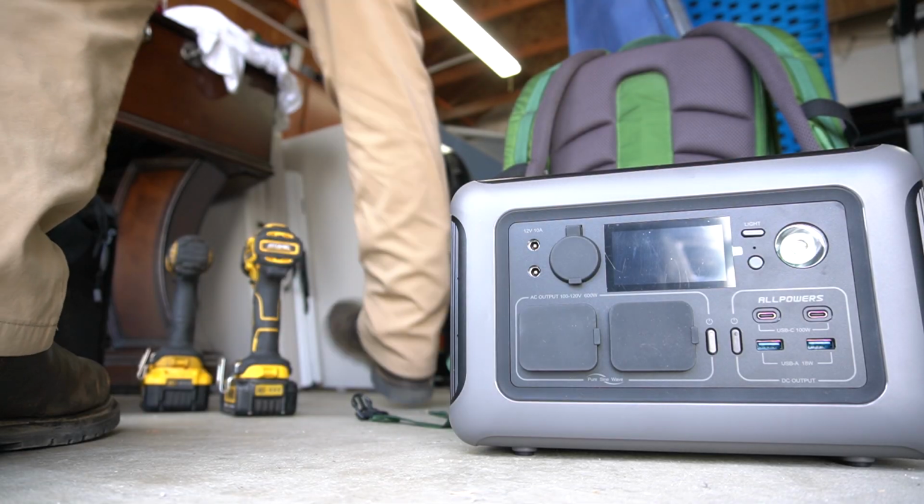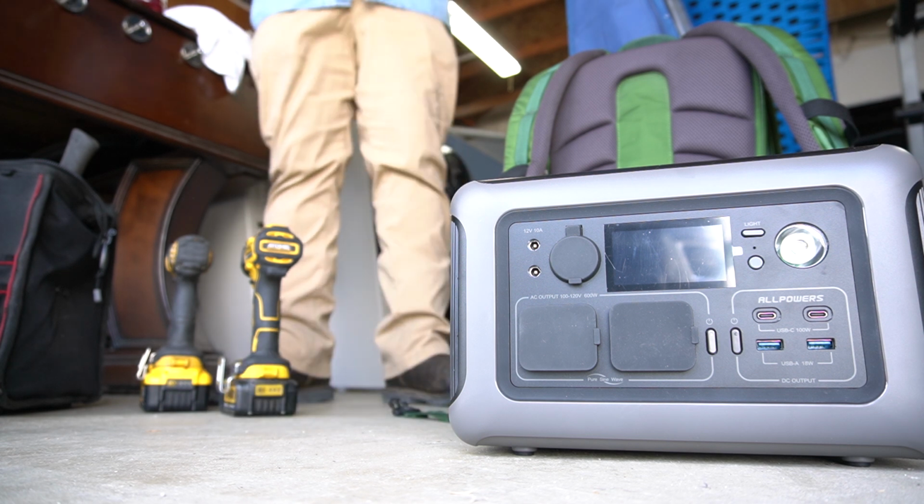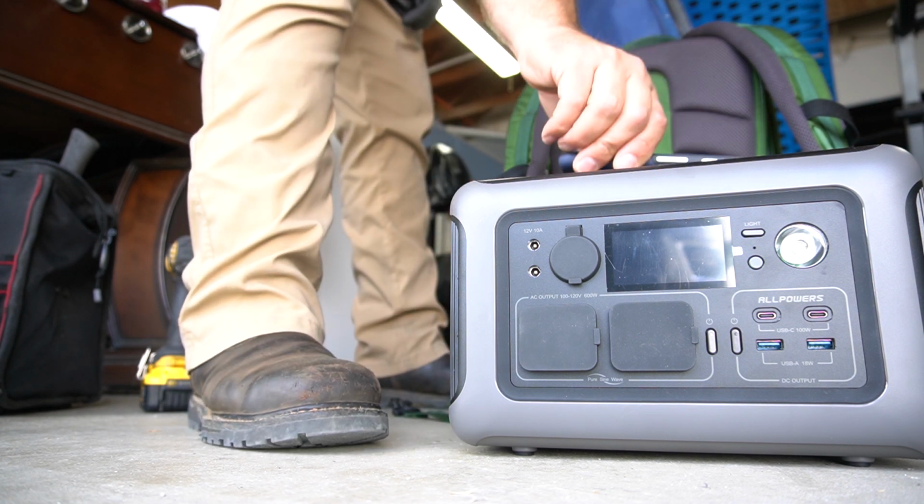Yeah, if I'm not mistaken, I have a steel toe and a composite toe work boot. But what do you prefer in footwear? Do you prefer steel toe, or composite toe, or what do you prefer?